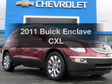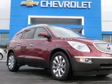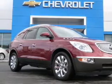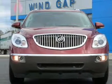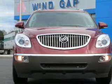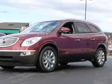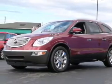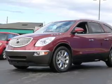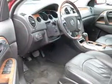Noticed in this 2011 Buick Enclave. If you're looking for an automobile with great attributes, look no further. The powertrain includes all-wheel drive with a solid six-cylinder engine connected to a smooth-shifting six-speed automatic transmission. Find your way easily with the included navigation system. The anti-lock braking system will help deliver you safely to your destination.